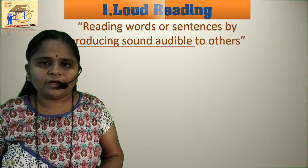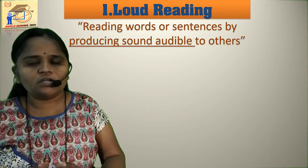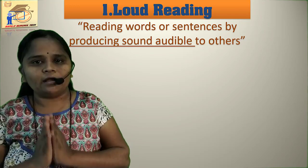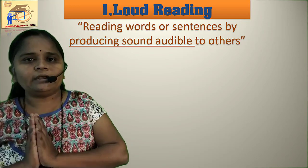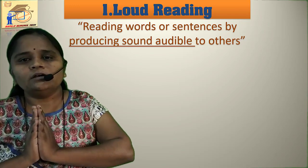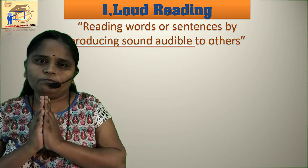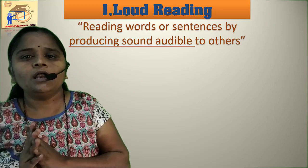In the types of reading, the first type is loud reading. So loud reading means what? Loud reading means reading words or sentences by producing sound audible to others. When we read, our voice or sound should be audible to others, which is called loud reading.